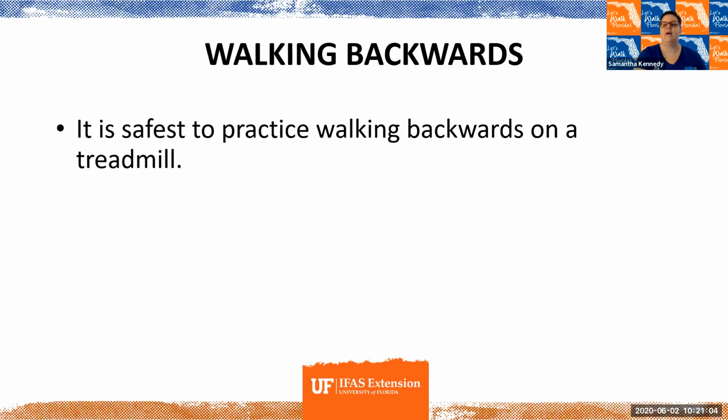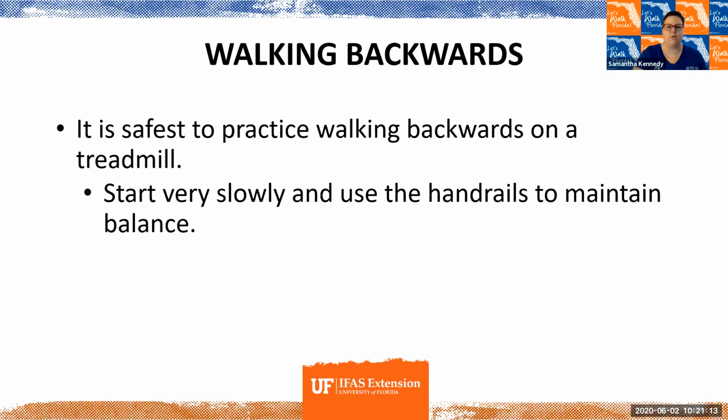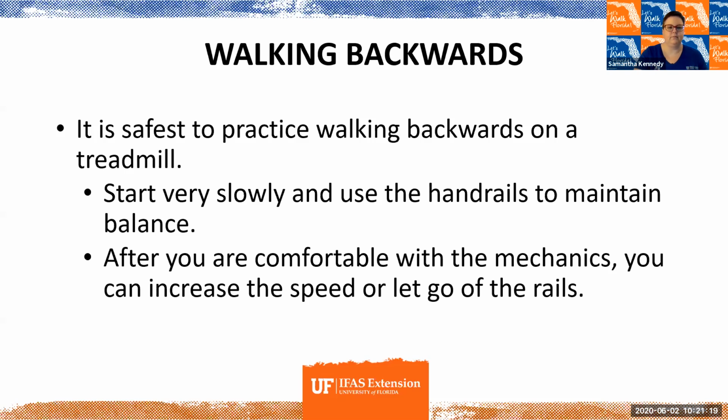So it does require a few extra accommodations to walk backwards outside. So we would recommend that if you're going to practice walking backwards, that you do so on a treadmill. And you're going to want to start very slowly and use the handrails to maintain your balance.